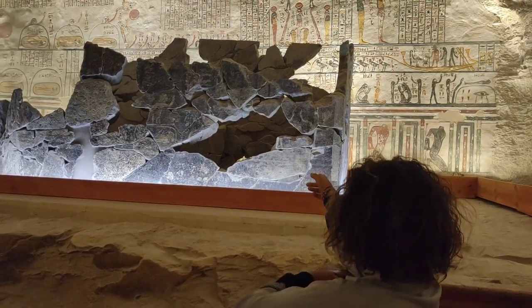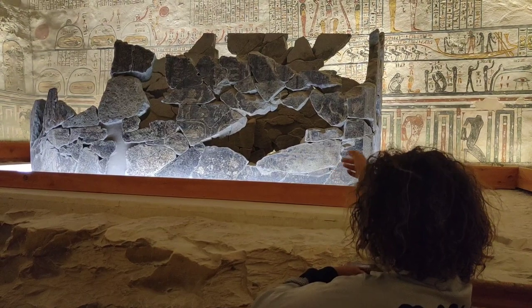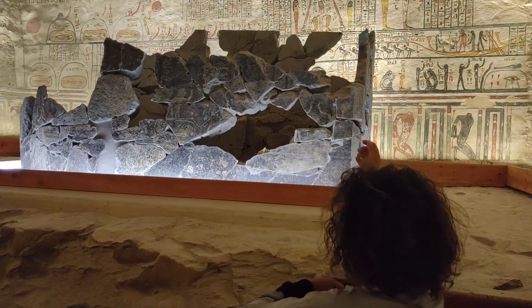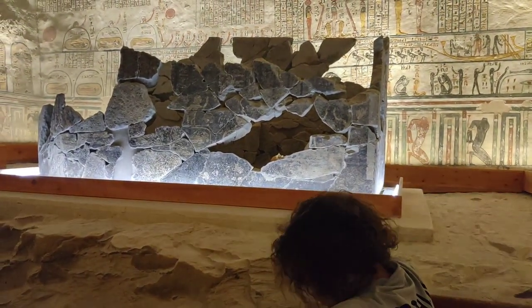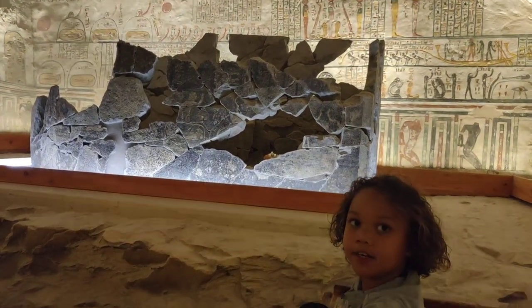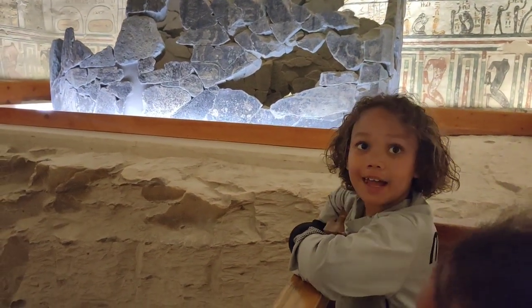They must have used something to bind it together. But it was just all in pieces, broken apart, I think probably by tomb raiders. And archaeologists pieced it back together. And they do not have the mummies. Unless they were in the cache, maybe they were in the cache of mummies. They found, hidden in one of the tombs, a lot of the royal mummies.